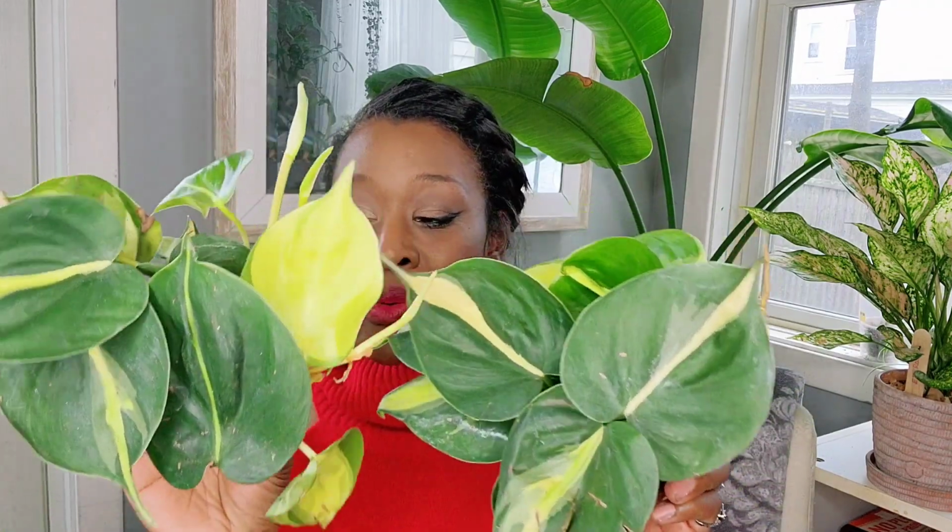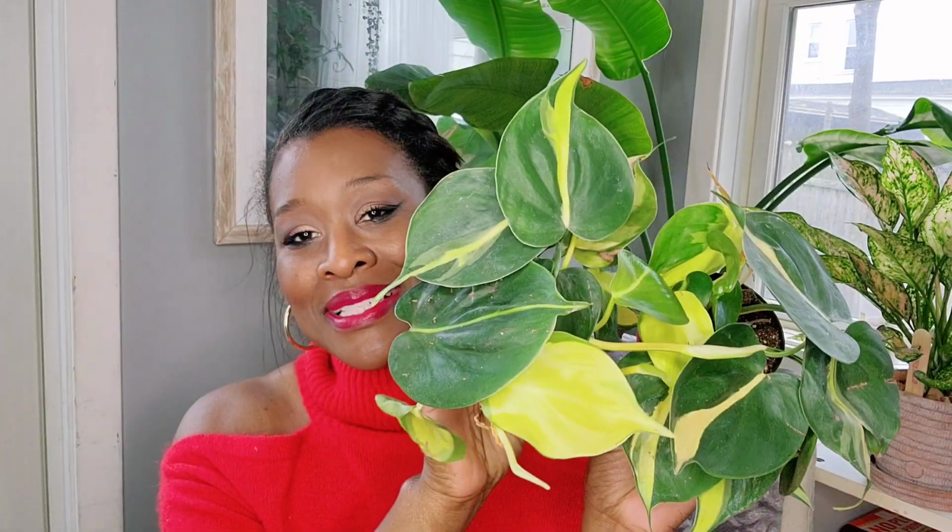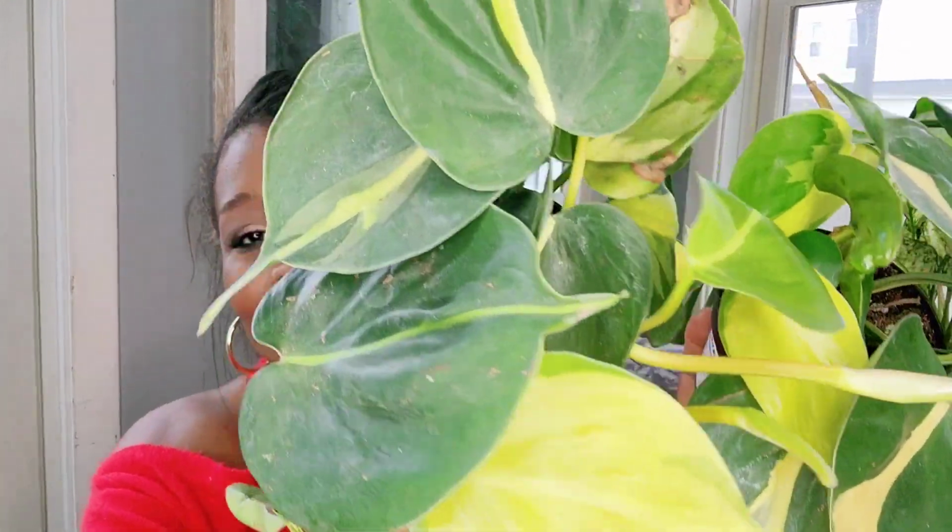I'm so excited. These were only $2.99 each. They are so beautiful. I am so excited about them. I mean, they are just absolutely dreamy. Look at the variegation on them. Pretty, pretty, huh? I can't wait to put them right into one pot. I thought about getting three of them so that it could be a little bit more balanced, but I realize I can just open up the plant a little bit and then it'll be balanced in the pot. So I'm really excited about these.